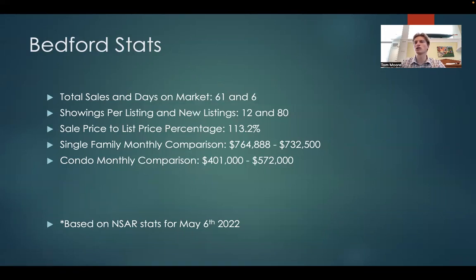Days on market across the board remains very low, right around 5 or 6. So that'll be continuing throughout the slideshow. Showings per listing and new listings, 12 and 80 respectively.